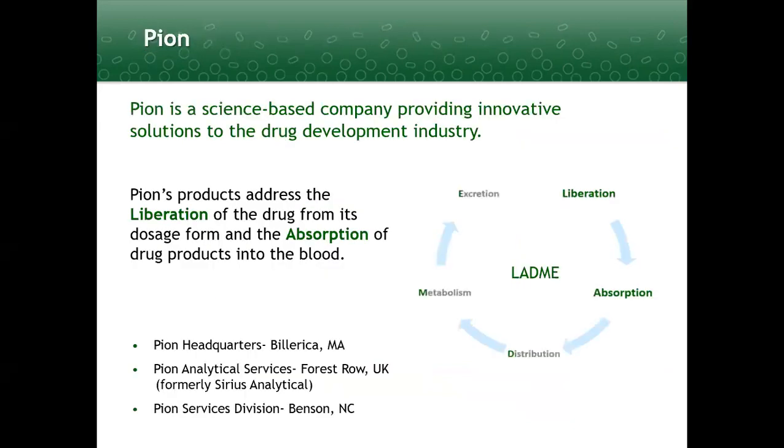Pion is a science-based company that provides solutions for the drug development industry with our innovative technology, scientific expertise, and support. Our products at Pion address the liberation of the drug from the dosage form and the absorption of the drug products into the blood. These are the first two elements, if you will, of the LADME acronym that describes the progress of a drug product through the body.